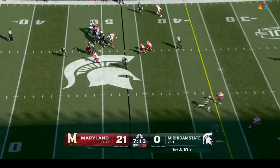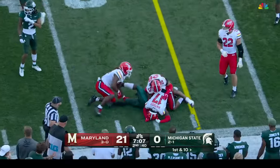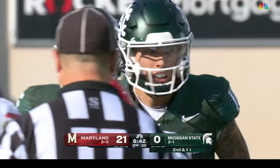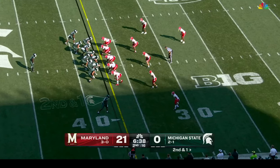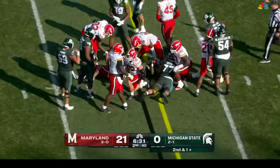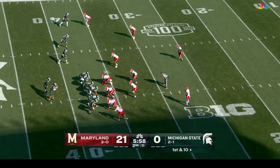First and 10. Kemp, pressured once again, completes this to Nate Carter, his running back, and Carter goes inside the 40. Kim, 9-for-12, 101 yards and the pick. Second and 1, hands it off. Carter straight up the middle, trying to just battle forward and go get that first down. He is close to that line to gain. Been a good drive so far.